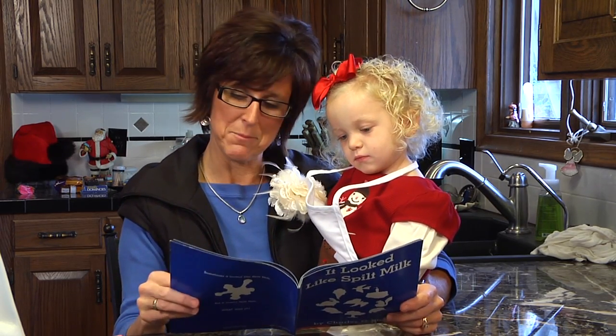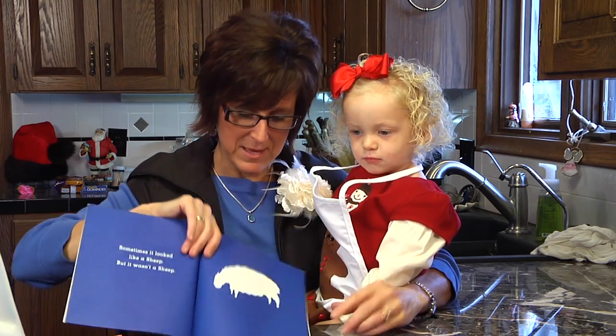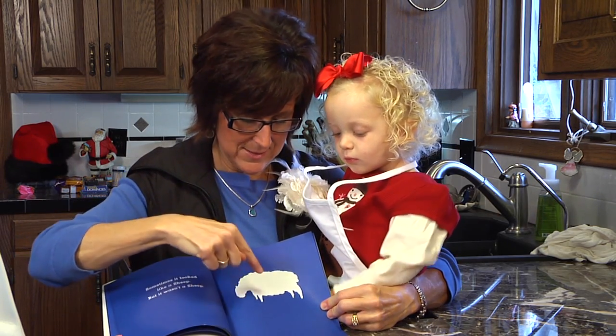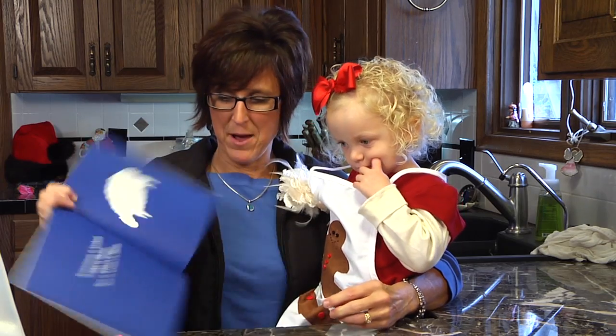And it does look like a sheep there, doesn't it? Can you see its legs and its head? Let's show everybody at home and see what they think. I spy the head and the legs, right? And do you see a tail? Point to the tail. There it is. I spy the tail too.